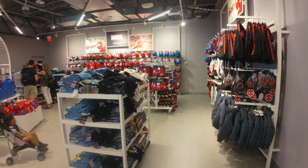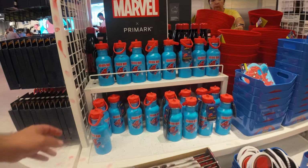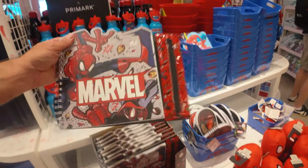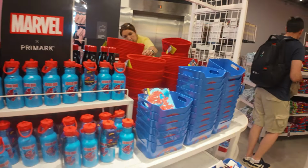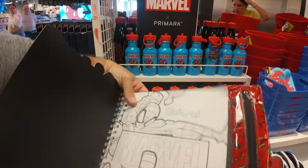And of course, all of the Marvel goodies. Honestly, some of the stuff is new. Like, I know this is new. This Spider-Man water bottle is $8. Little writing pad, $4.50. Look at that. Does it come with ink? Yeah, it's got pens in it. Look at this. $4.50 for this?